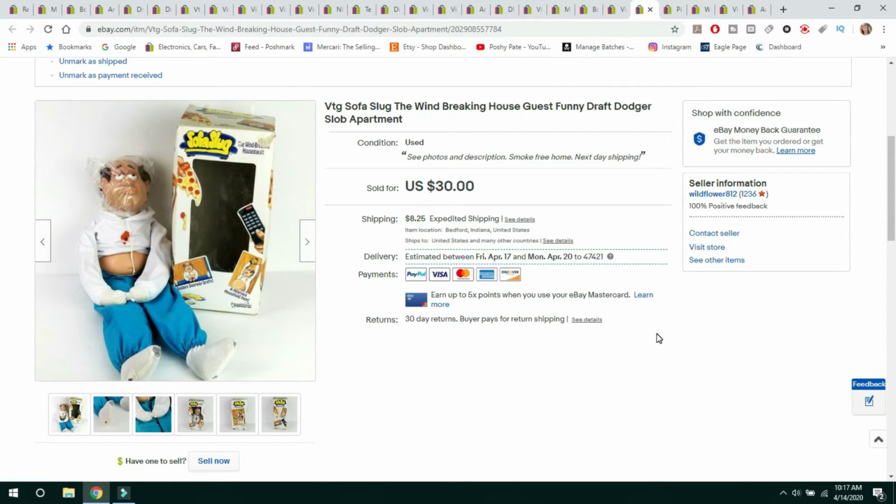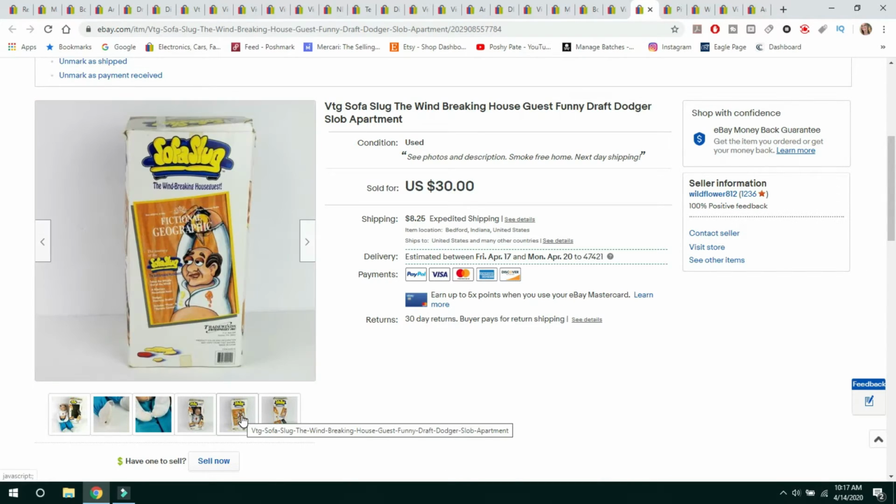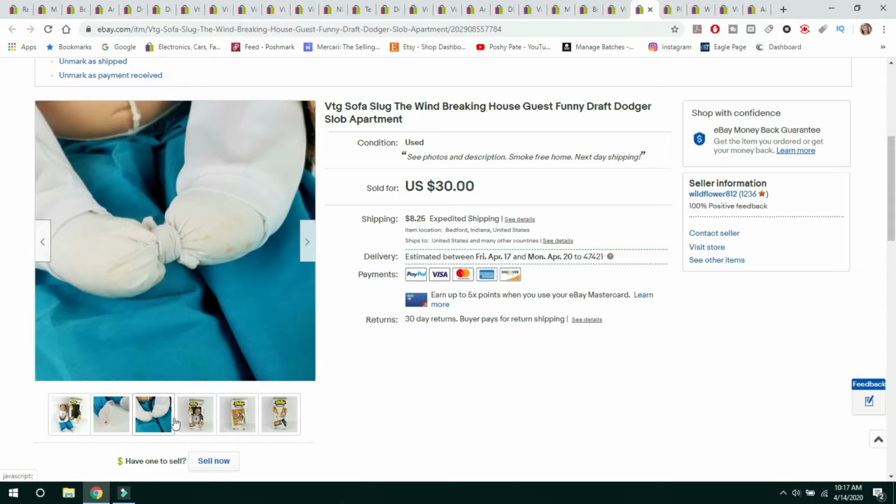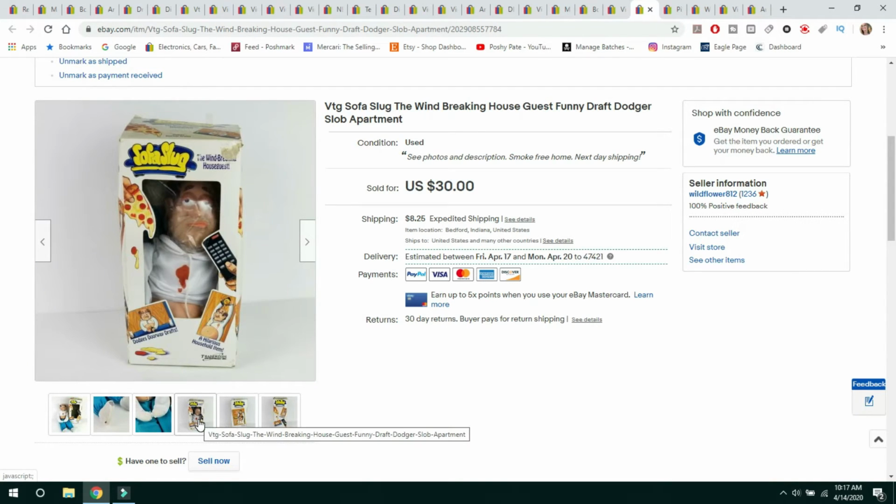This next item, now I picked this up at Goodwill, I think for like $1.99. I didn't really quite know what it was, but it was new in the box, and I thought, oh, that's kind of interesting. And I knew it was vintage. And it's a vintage sofa slug, the wind-breaking house guest. So it's a draft dodger, and you hang it from your wall. Let me see if I can show you that. Yeah, you hang it from your wall, and he dodges the drafts. And you can also set him down on your floor, as you can see in this picture right here, and he'll prevent the drafts from coming in the crack of the bottom of your door.